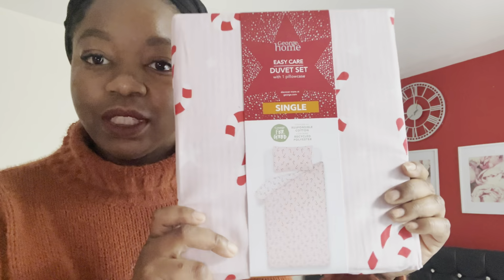Slowly decorate my home. I popped into Asda the other day. I had to go and get new kitchen appliances, and my daughter asked for some Christmas bed sheets, so I had to go and get that as well. So the bed sheets that I picked up for my daughter was this one. I ended up actually having to order it and collect it in the store.